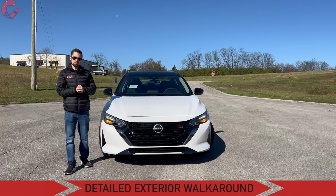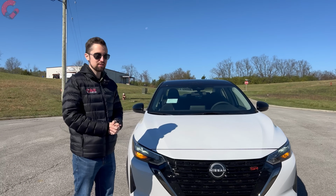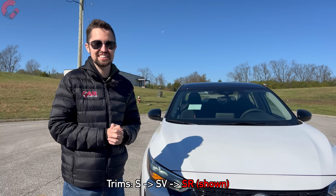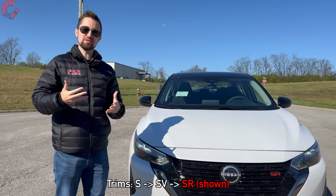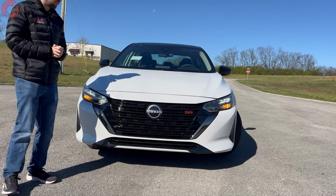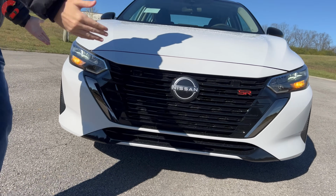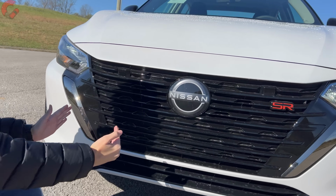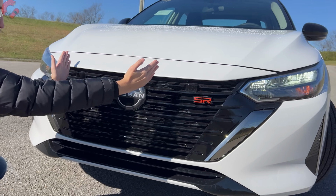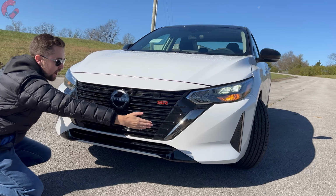So when you walk up to the 2024 Sentra, you can probably tell right off the bat that this does have some updates to the front end design. Sentra has always been kind of a miniature version of the Altima, and that follows suit because the Altima was just refreshed, and now we have a very similar face here on the Sentra. What that means in practice is that the grille itself is going to be substantially wider. So the V-motion used to be kind of in the middle. Now it's going to expand all the way out here to the outside edges.